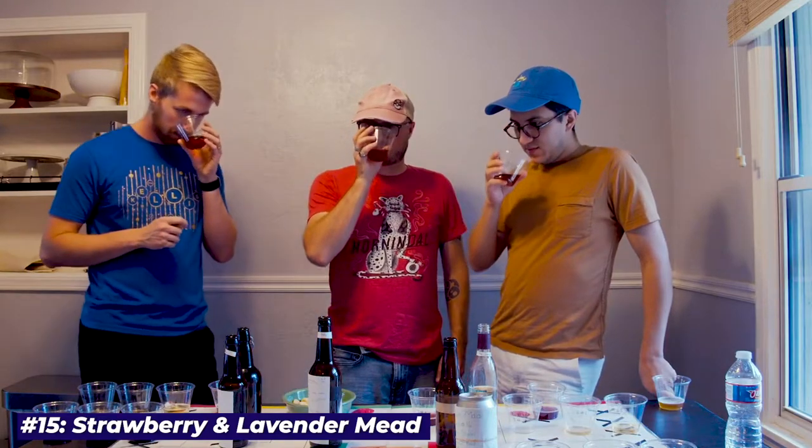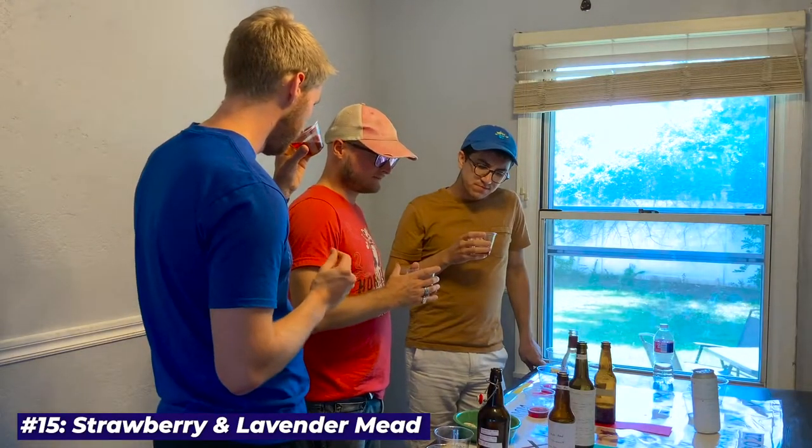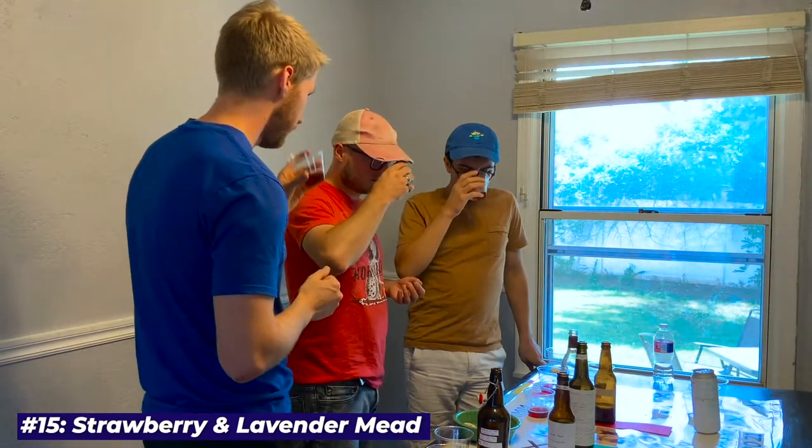Here's 15. Oh, that's a lot of fruity, a lot of smoky. I do get a little bit of hibiscus. There's an herb in here. It's like sweet basil, oak. Interesting.